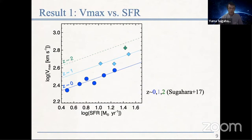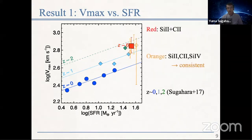Okay, let's go to the results. This figure shows the outflow maximum velocity as a function of star formation rate. These blue, cyan, green data points are taken from our previous study. And this study at redshift 5 to 6 comes here. The orange data points show the measurements for silicon-2, carbon-2, and silicon-4. And these three measurements are consistent with each other.